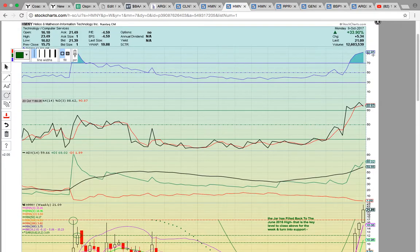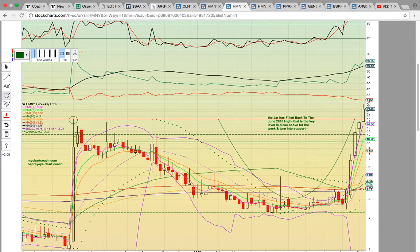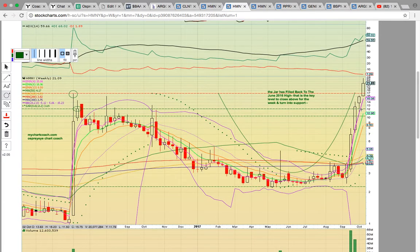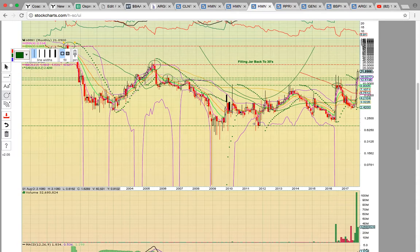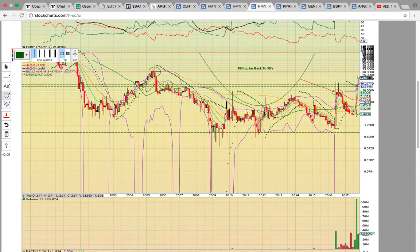You do have RSI at 92 and Stochastic at 88, so it is at overbought levels on both indicators. On a pullback, if 17 fails to break, you've got EMA 4 at 15 as the big support level. This has been a really nice longer term swing trade with the weekly chart holding, and since it's breaking out on the daily chart and the weekly chart, we need to go all the way out onto the monthly chart to find the next key resistance level.